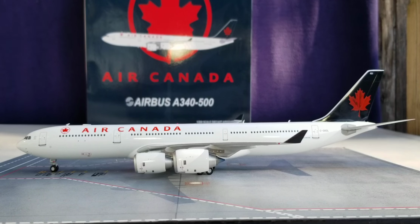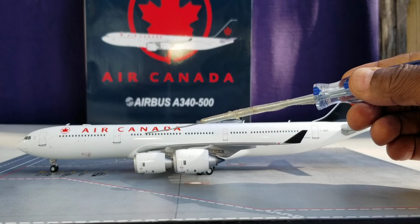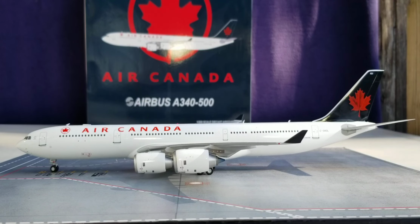Alright, let's talk about the seating configuration. The Air Canada Airbus A340-500 jetliner aircraft seated 267 passengers in a two-class cabin layout. I couldn't find the seating configuration, but my guess is from here to about right here, you had 42 executive first class lie-flat bed seats, and from here all the way back to the rear of the aircraft, you had an additional 225 economy class seats, which brought the total to 267 seats.